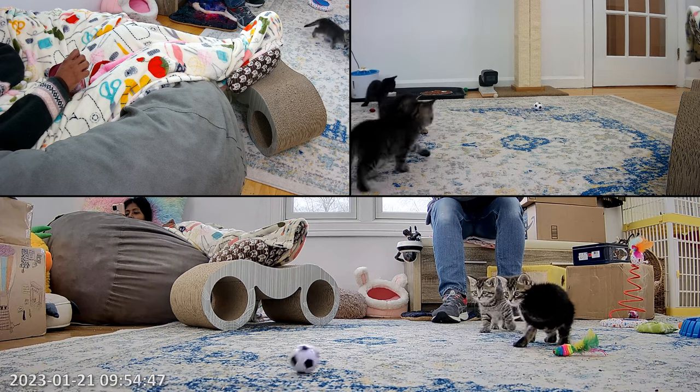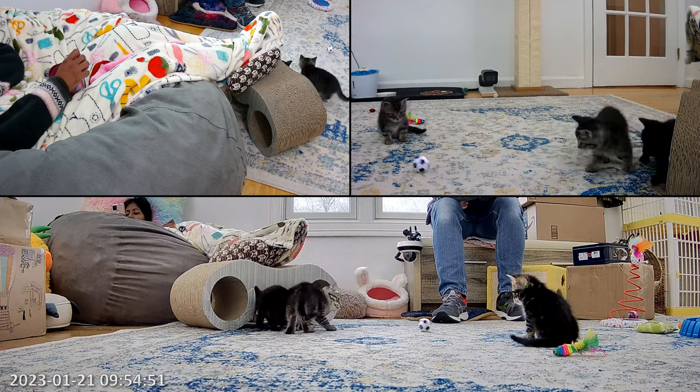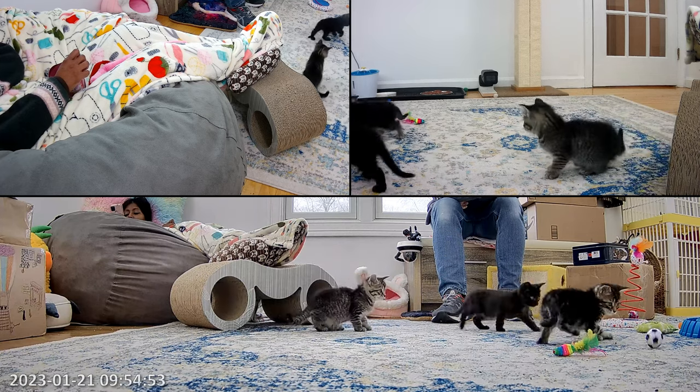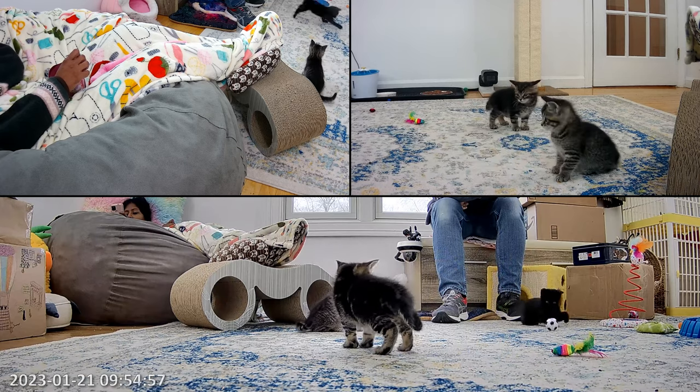That makes me think of Cahoots, who was really good at kicking a ball around, keeping it going, dribbling, I guess they call it. She'd be going full speed all the way across the house with it.